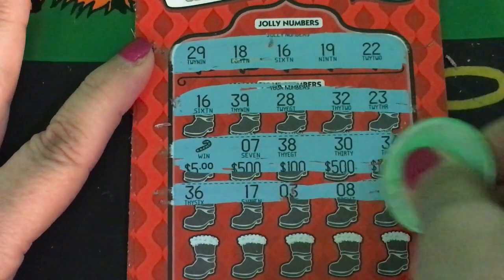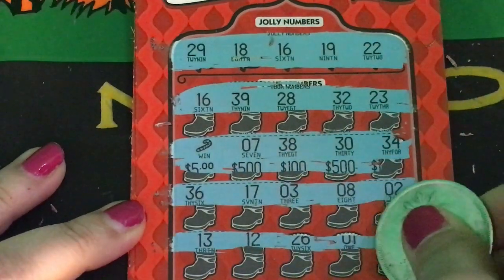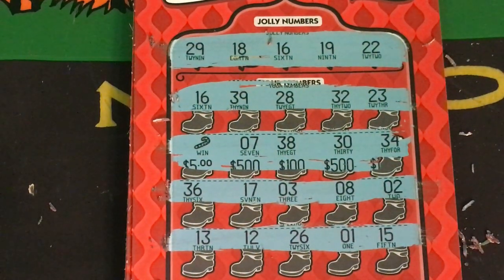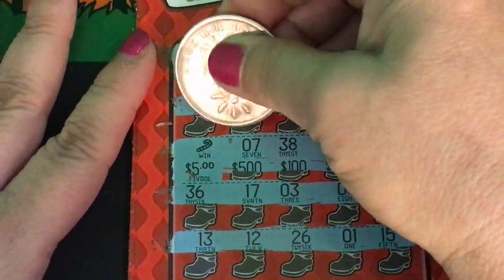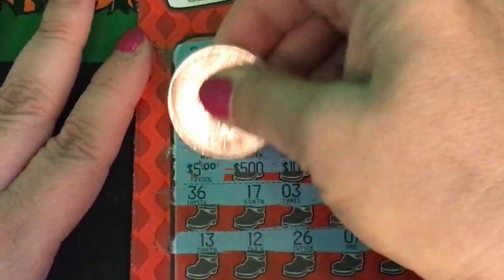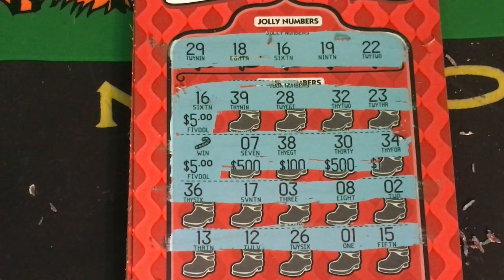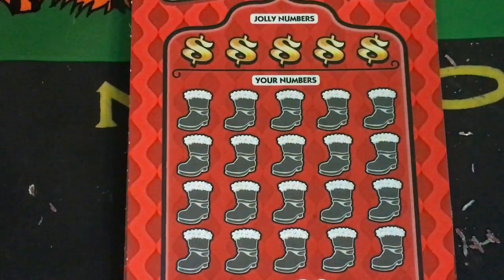Next row, we have 36, 17, 3, 8, and 2. And on the last row, we have 13, 12, 26, 1, and 15. Okay, so we see the 5 under the candy cane. And under 16, we have another 5. So it looks like it's a $10 winner for that one.